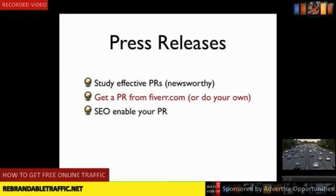The next thing you want to do is SEO enable your press release. So search engine optimization needs to be top of mind. When you create a press release and you start distributing it across the internet, that release is going to get syndicated and published in a number of different places. Again, each press release is different, but if it gets picked up and starts being published all over the place, that's really a mini viral effect.